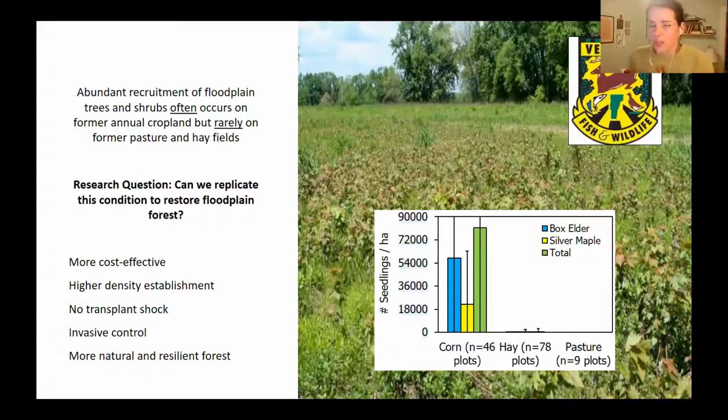So we actually weren't the only ones to notice this phenomenon. It was in the winter of 2019, the same year that we connected with Ethan and then ultimately connected with LaPlatte Headwaters, that I was connecting with some of our colleagues with Vermont Fish and Wildlife, and the same concept came up. And this is actually a slide from one of their presentations, where they had gone so far as to document recruitment, so number of seedlings per hectare, in this example, at corn ground plots relative to hay and pasture. So that one graph really tells it all. And they had the same research question: can we replicate this condition to restore floodplain forest? So this was an exciting connection to make.